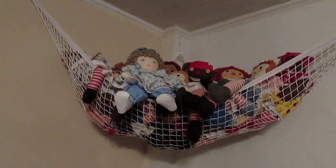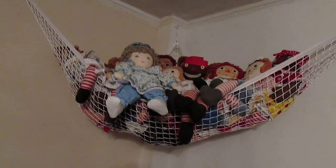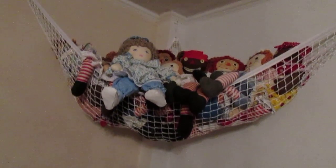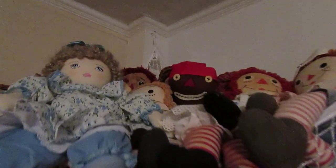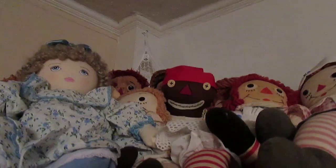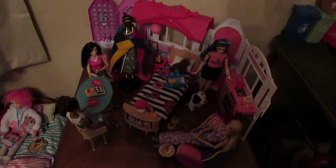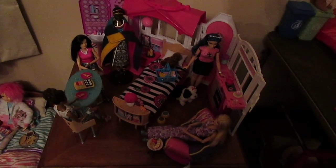Up here are all my Raggedy Anns. Oh, way out of focus. Whoa. There we go. Raggedy Anns are just piled in there. I have to arrange them a little better. I see a beloved Belindy smiling through. She's great. My Barbies are here. Again, the mobility of the made-to-move Barbie just turned me on to Barbie all over again.